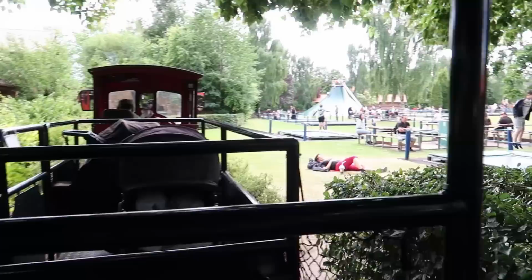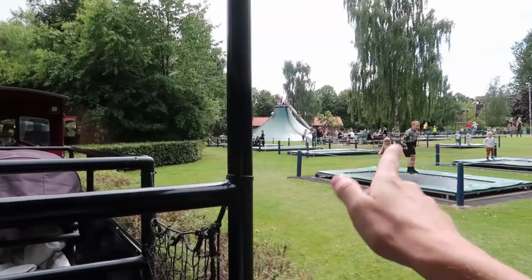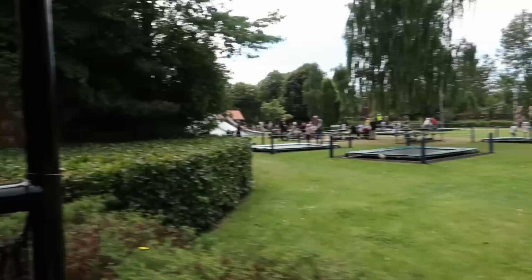There's one of Sean's favourites over there. Yeah, I love that. You've got the big volcano at the back. You have to climb up, and then if you're lucky enough to get to the top, you come down the slide. First time we ever did one of those was at Toverland, actually, in the Netherlands. And there's loads of trampolines here as well. Into the tunnel, choo-choo.